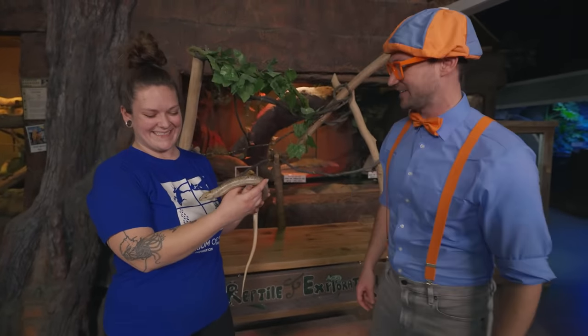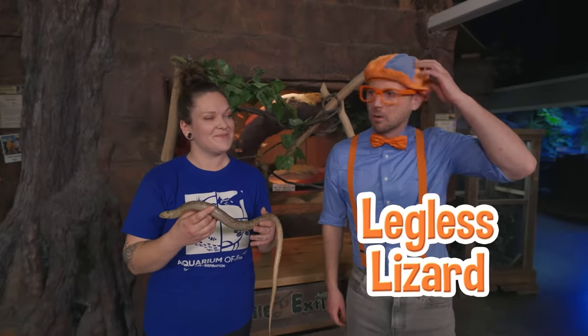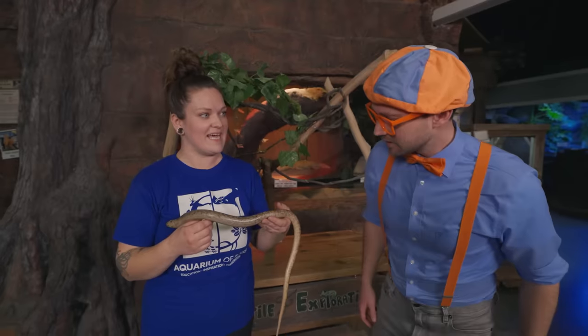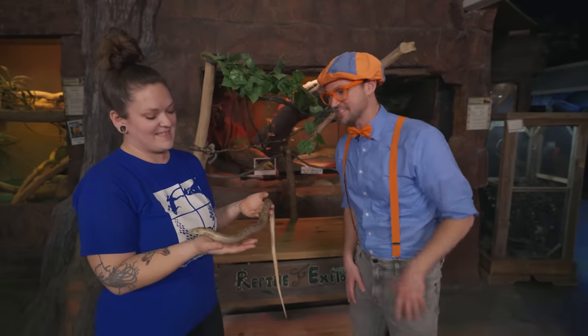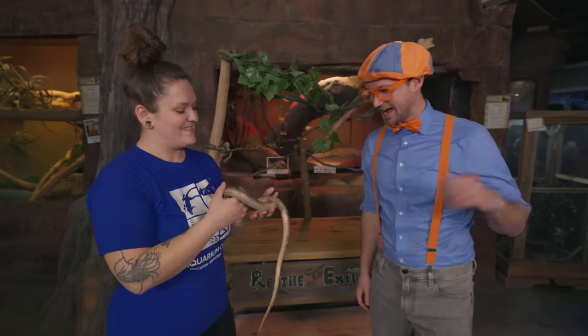Whoa, cool, look, a snake. He's actually not a snake. He's a legless lizard. Really? This isn't a snake? He kind of looks like a snake, huh? Yeah, he does. He doesn't even have legs. Nope, no legs. That's why they call it a legless lizard. What's his name? His name is Tom Riddle. Oh, hello, Tom Riddle. I'm Blippi.